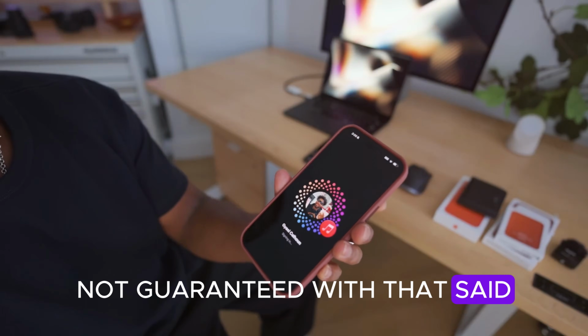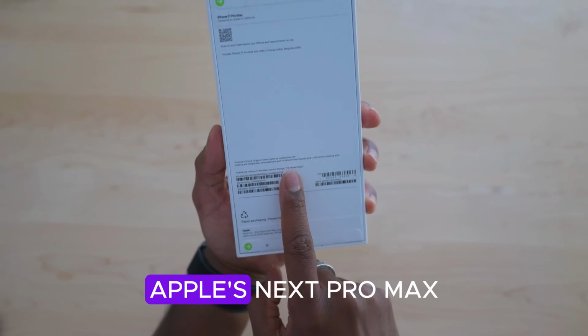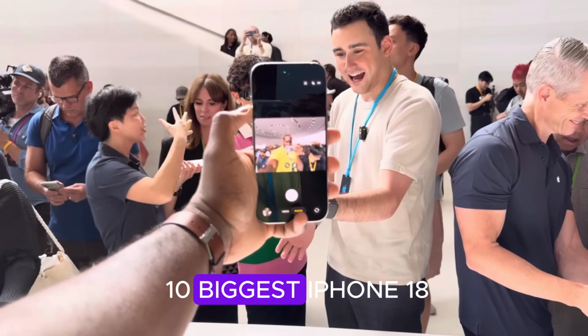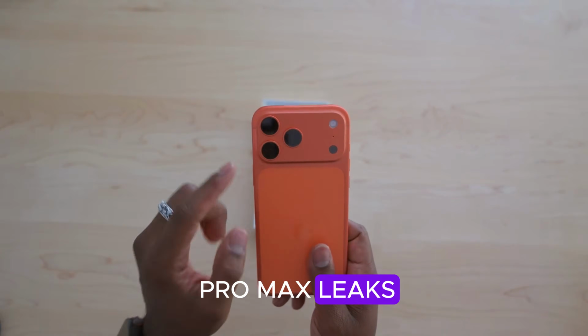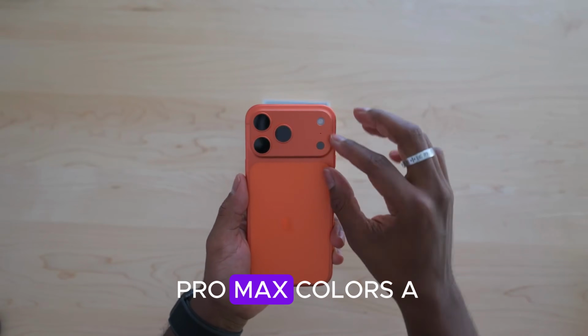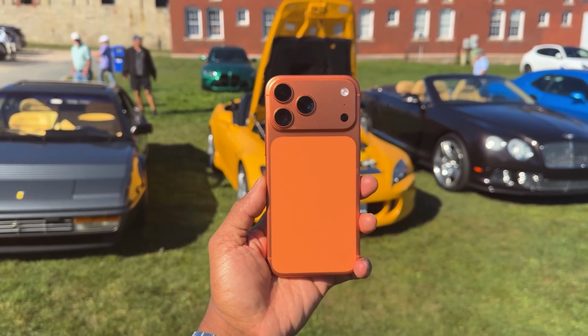With that said, if even half of these iPhone 18 Pro Max upgrades are real, Apple's next Pro Max could be a serious leap forward. Let's get into the 10 biggest iPhone 18 Pro Max leaks. Leak number 1, new iPhone 18 Pro Max colors, a dark berry purple, light blue, and more.